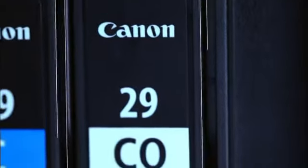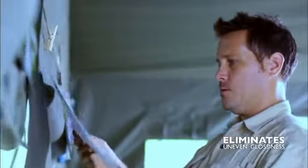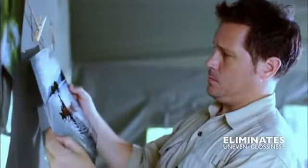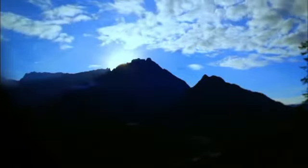Now, another thing I like about the Pro-1 is chroma optimizer, which is used to coat your print. This eliminates the problem of uneven glossiness by creating a more uniform ink droplet height over the entire image. And that means the glossiness is uniform across the image.